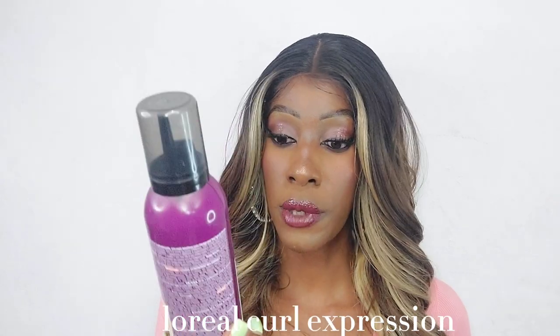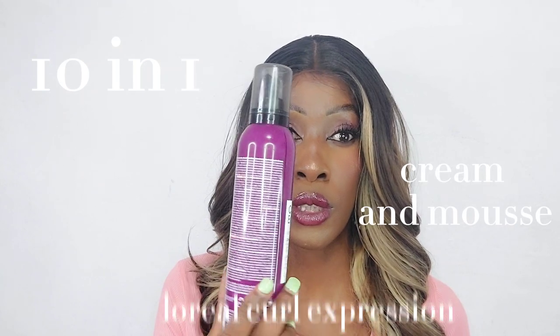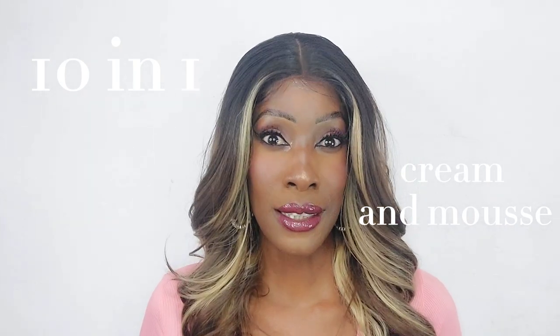Yeah, so this is the L'Oreal Curl Expression 10-in-1 Professional Cream and Mousse. I haven't had a chance to read all the small words, exactly what the 10-in-1 means, because I think if it's 10-in-1, it's like a mousse, a conditioner, a gel.